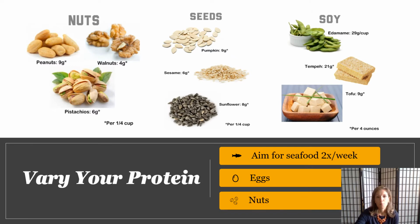Another way that you can vary your protein is to incorporate nuts, seeds, and soy into your day. Nuts and seeds can be eaten as snacks, and soy is a great alternative to meat in many dishes. You can see that these protein sources really can pack a punch even in a single serving.